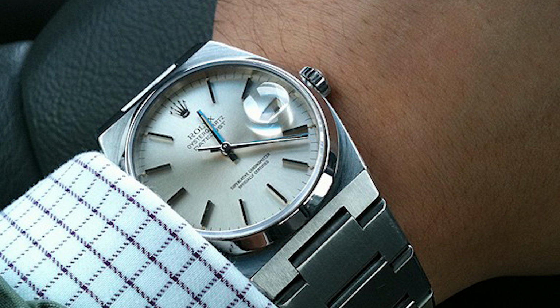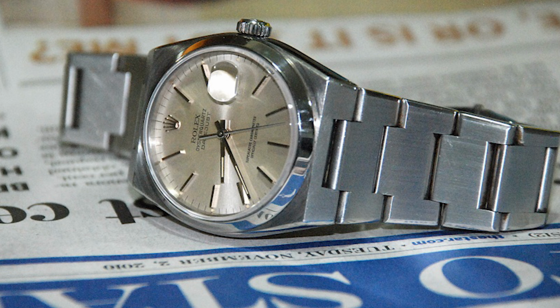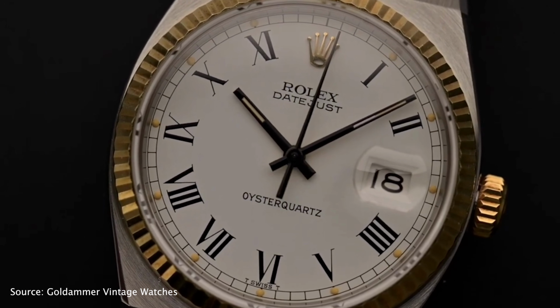Rolex Oysterquartz. Now this is not a watch you can buy new at any Rolex AD anymore. Not that you can buy any Rolex at any Rolex AD. But this model is different in many ways. Oysterquartz is a very unique Rolex, and it's a highly praised quartz watch among watch collectors. I owned an Oysterquartz a long time ago and sold it. I still regret the decision.